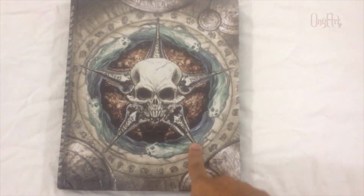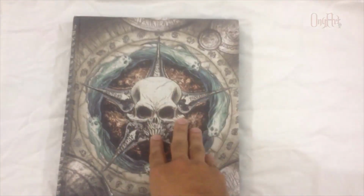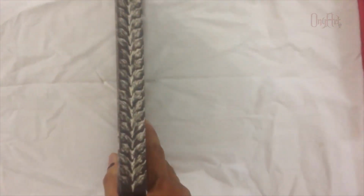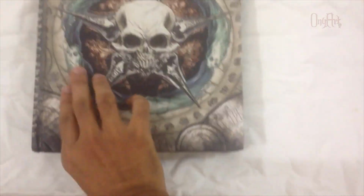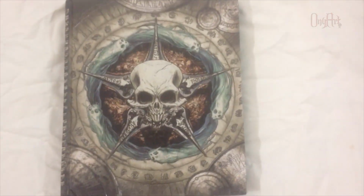The whole of the design, or actually most of it, is embossed, and you can actually feel the texture. On the back, you have Rise, Conquer, and Rule. The same textures, embossed quality, small details, like if you can hear that. On the spine, you can see a skull up there, and there's a spine. That's a cool addition.